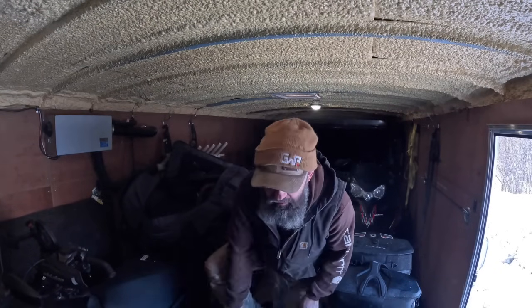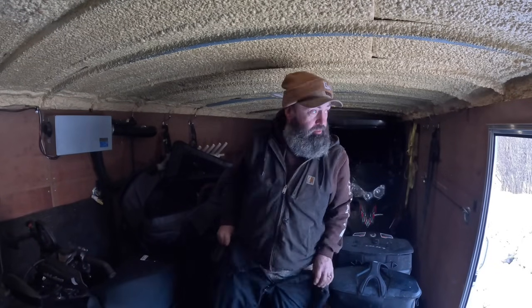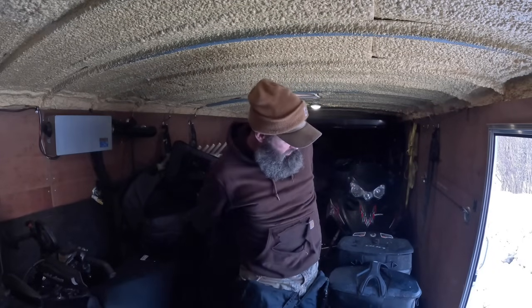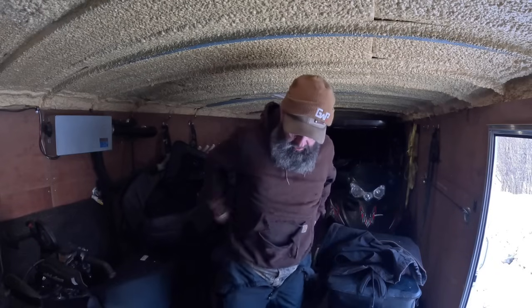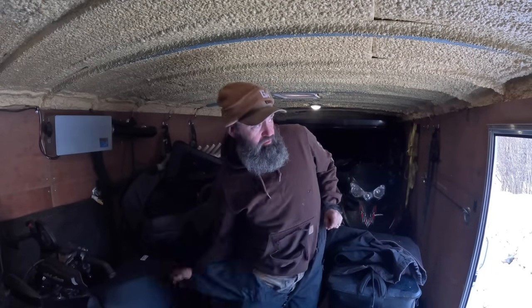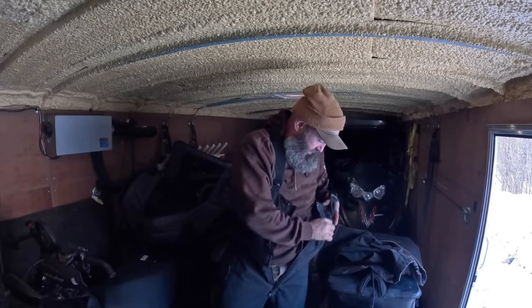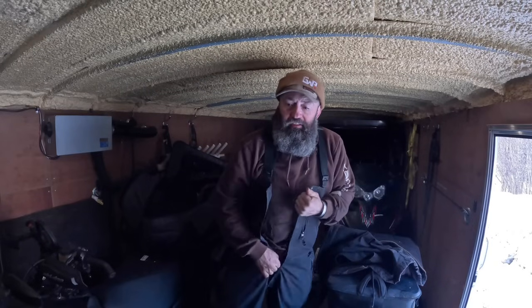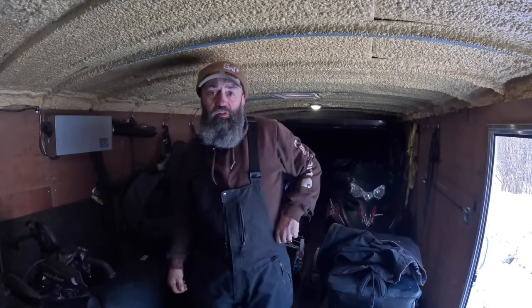Some good friends of ours got some recreational property here that they haven't been able to make it out to in a couple months, so I'm gonna throw the snowshoes on and go in and check on a couple things and change out some cards in their trail cams for them. So we're gonna get that done quick and we'll get checking traps. Let me get my rigging on here and we'll get going.